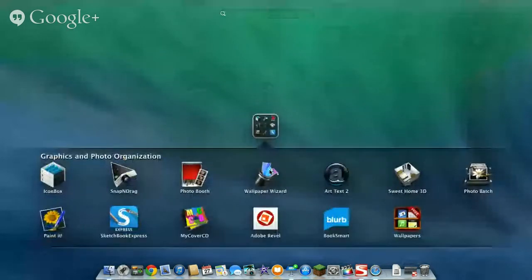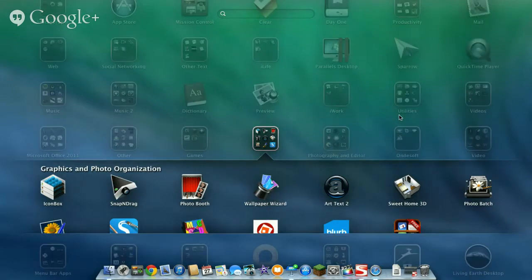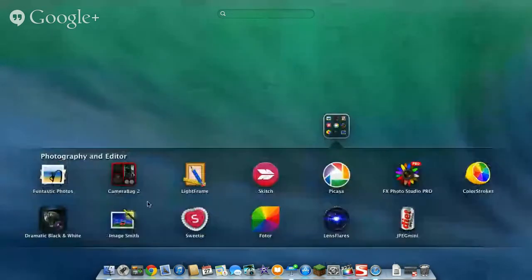Here's my graphics and photo organization folder. I have Icon Box, Snap and Drag, Photo Booth, Wallpaper Wizard, Arttext 2, Sweet Home 3D, Photo Batch, Paint It by Corel, Sketchbook Express, My Cover CD, Adobe Revel, or Revel, I don't know how you pronounce it, Blur Booksmart, and Wallpapers Free.